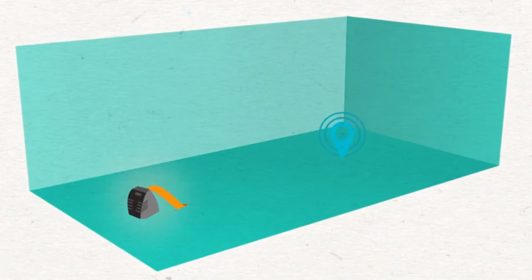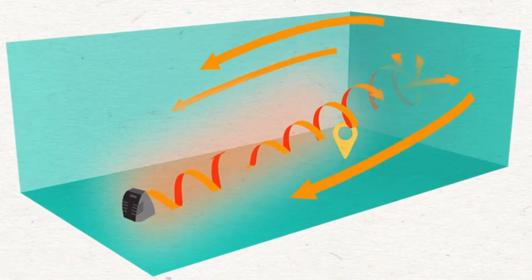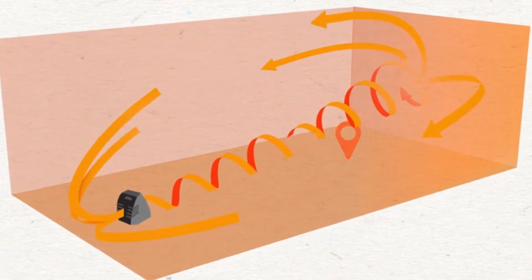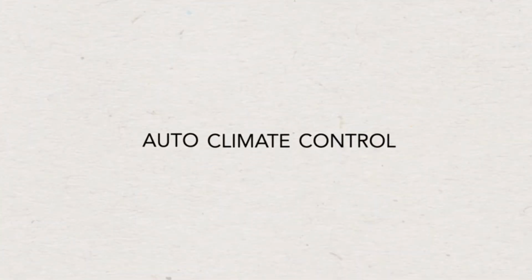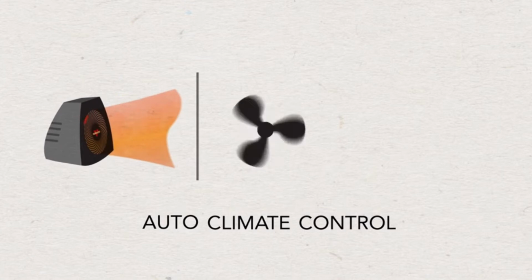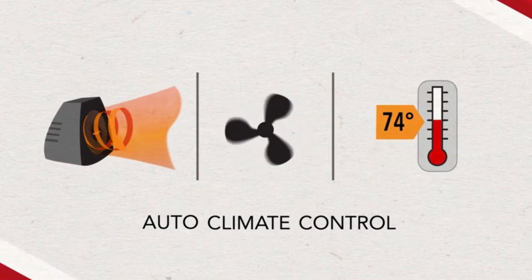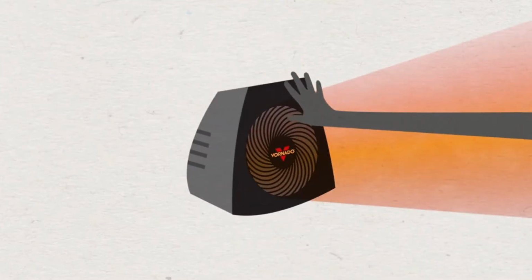To create a continuous current of warm air throughout the entire room, a Vornado uses walls and ceiling as pathways to circulate and recirculate the heat, leaving the whole room perfectly warm and comfortable. With auto climate control, the Vornado senses how much heat and circulation is needed to maintain your ideal temperature and makes adjustments automatically.